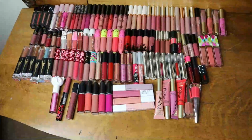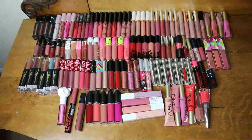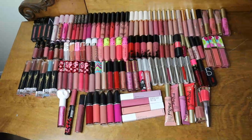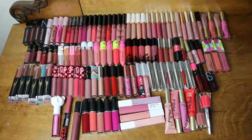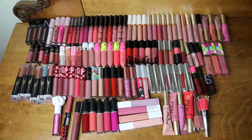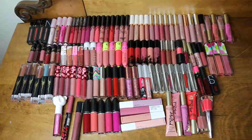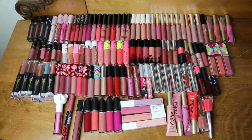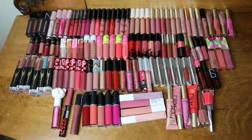Alrighty, so here is a look at my entire collection of liquid lipsticks and lip glosses. It's actually not as big as I thought it was, which sounds ridiculous because I'm looking down and thinking, that is a lot, but I think I just thought I had more for some reason. I really hope you guys enjoyed these makeup collection videos. Like I said, this was the last one, so you won't be seeing any more, although this has inspired me to do a declutter video.